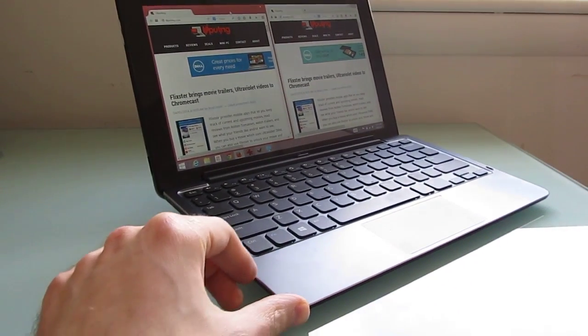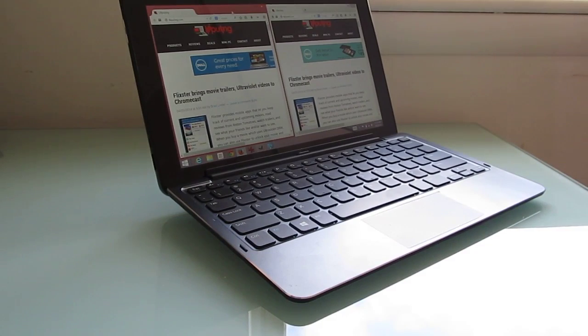In terms of power and performance, though, it's hard to find anything else that offers as many options as the Dell Venue 11 Pro.